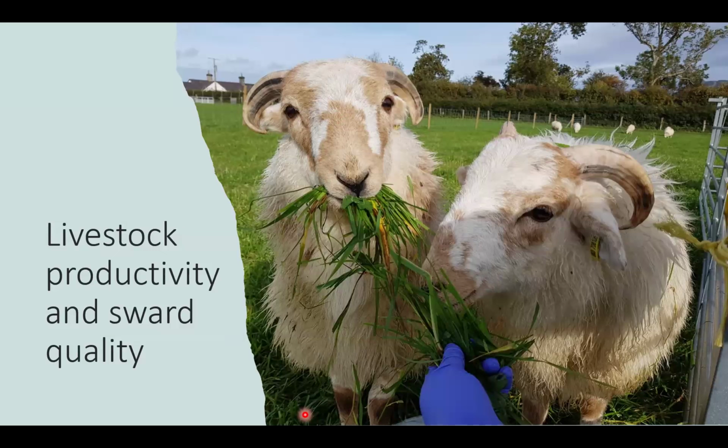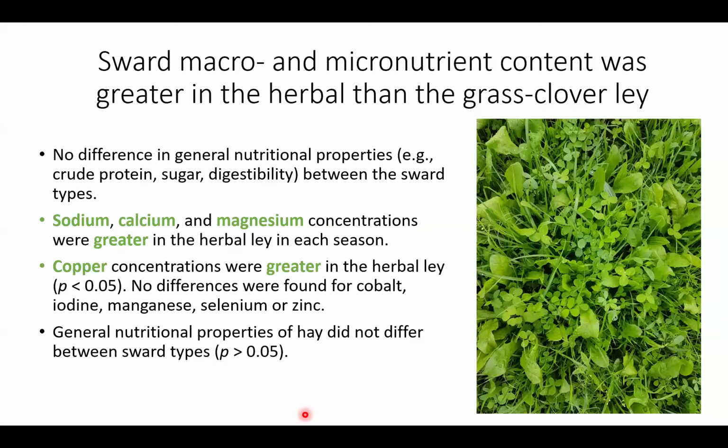In spring, we had female ewe lambs, and they were the second pick that we got from the shepherd. The idea was that we could improve them so that they were ready for breeding, and that they'd hopefully gain weight a little bit faster, depending on which diet they were on. So at the start of each grazing season, we'd measure the sward macro and micronutrient content and measure the sward yield.